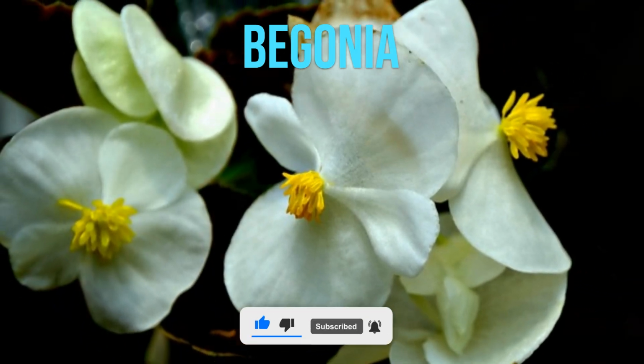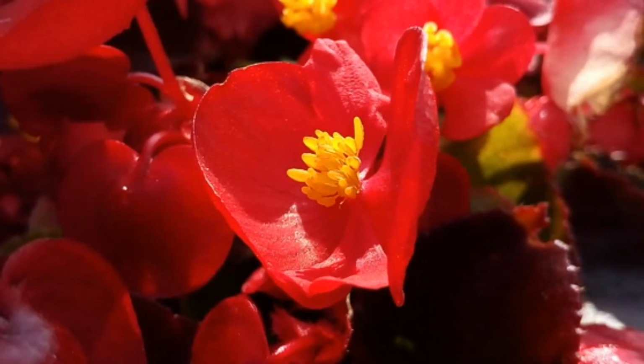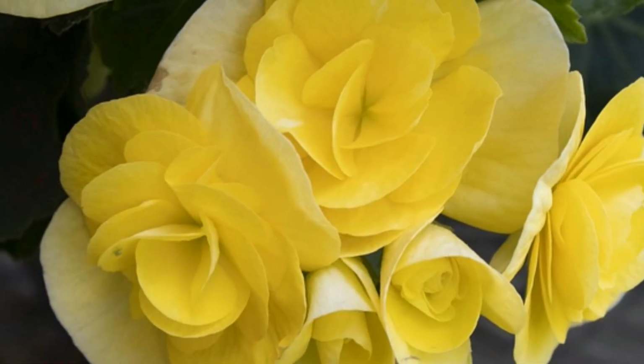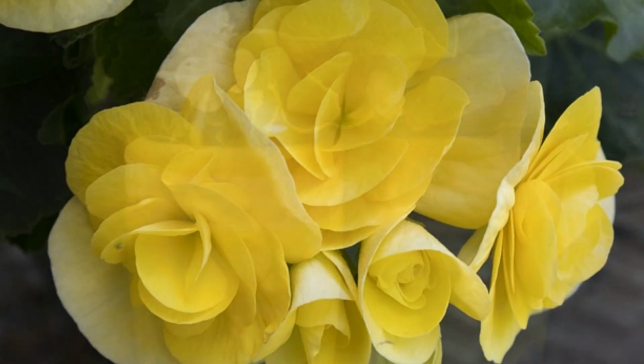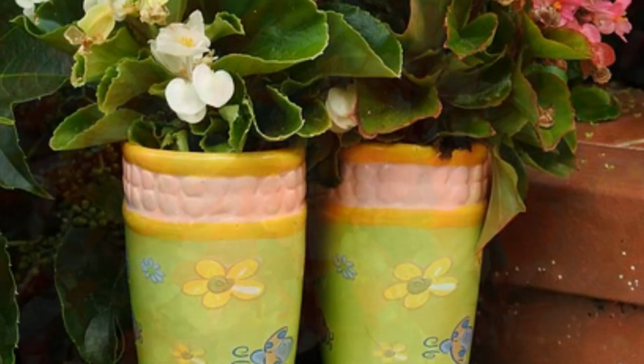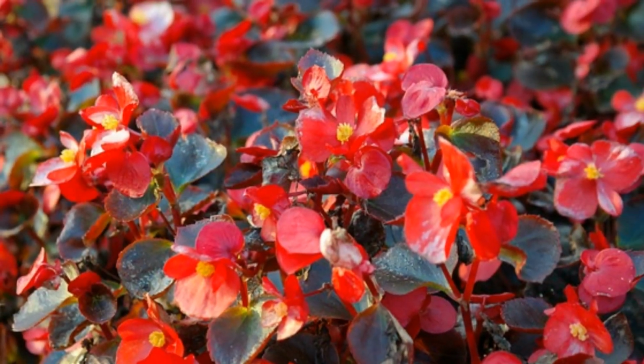Begonias are a diverse and popular group of flowering plants known for their attractive foliage and vibrant blooms. They belong to the family Begoniaceae and are native to tropical and subtropical regions. Here are some key features and information about begonia flowers.